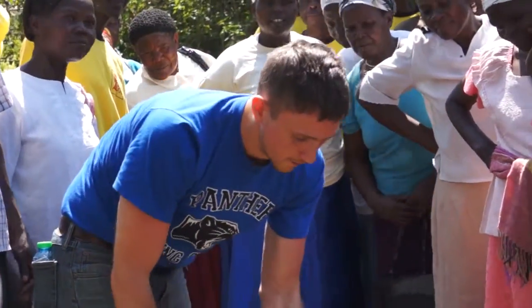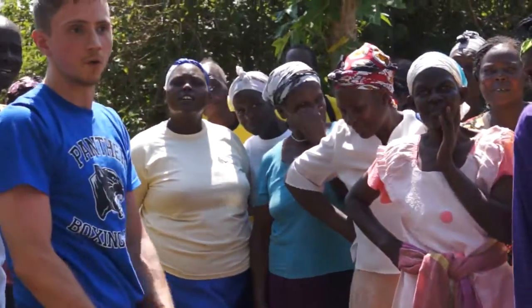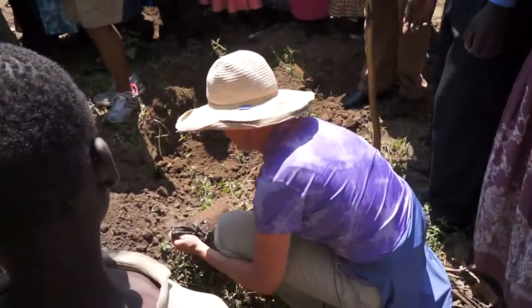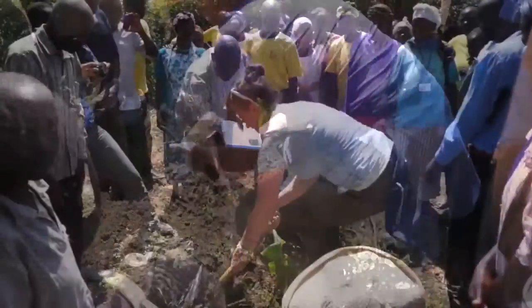So who will put the topsoil for us? Just a little more. Yes, we can have a look at the roots. The roots.